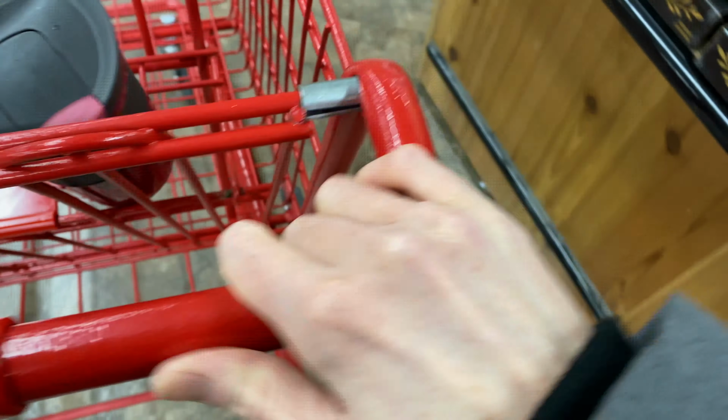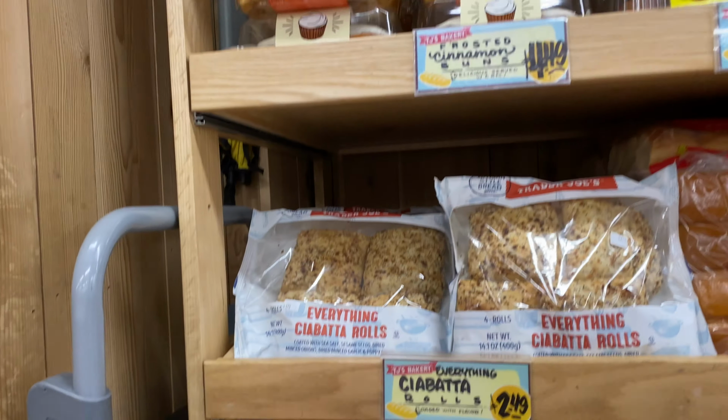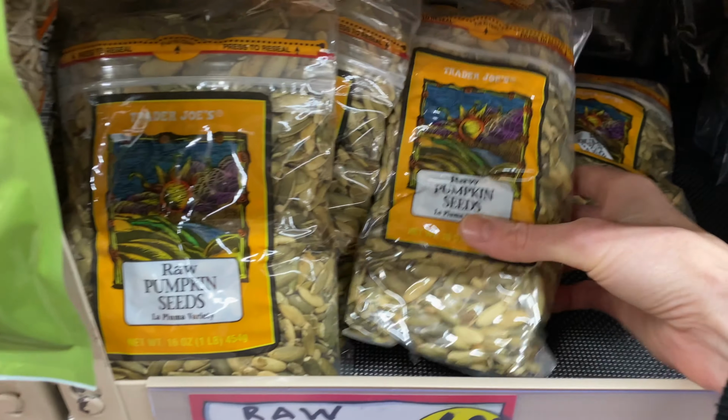Their scones are so good, you guys, if you've never had their scones before. So these two types of scones they've had for a long time, and I've tried them both. They're really good. And then down here caught my eye, gluten-free pumpkin bread. I ended up taking one of these home and trying it for you guys at the end of the video. So I was excited to find that. And then vegan banana bread, that looked really good. And there are those cinnamon buns again I was eyeing. I always get their dried cranberries to put on my salads and their pumpkin seeds.